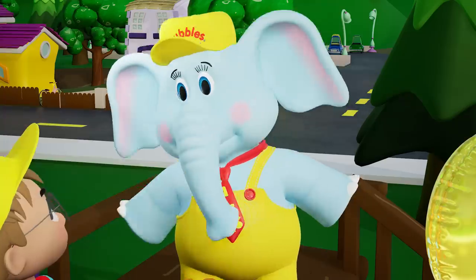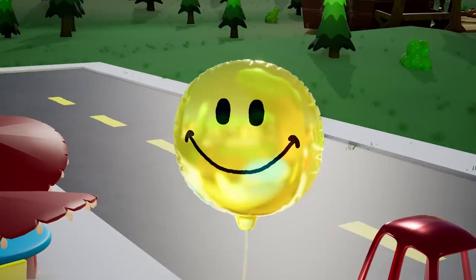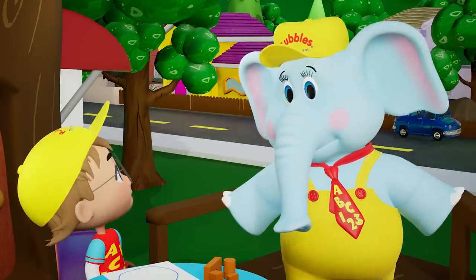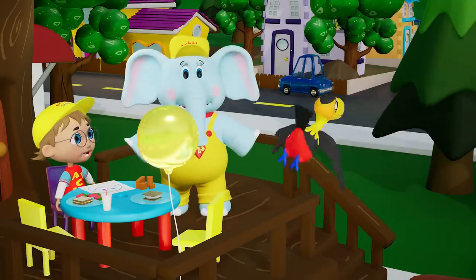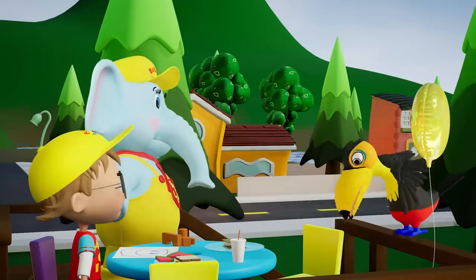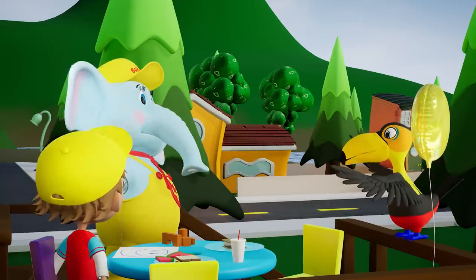Circles. Brayden, look, I spy a circle and a circle smiley face. That's a good one, Bubbles. I think I'll make my circle a smiley face, too. Woo! I spy two of my very best friends, Brayden and Bubbles.